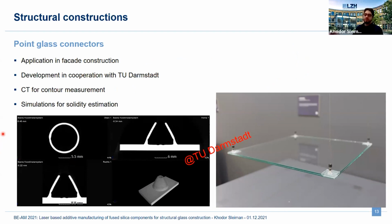TU Darmstadt conducted CT scans of this conical point glass connector for us, and also conducted simulations for solidity estimations. Then we could laminate those point glass connectors onto a glass window to show that these printed glass structures can actually hold a real load.